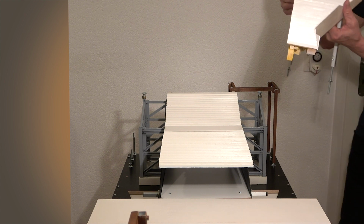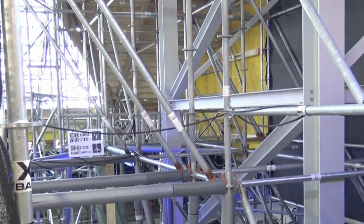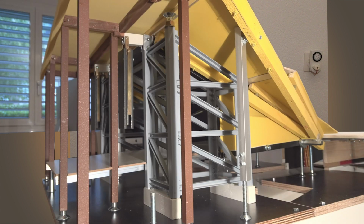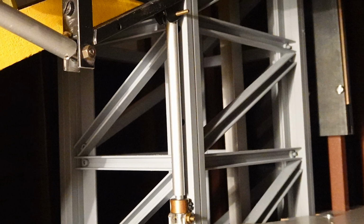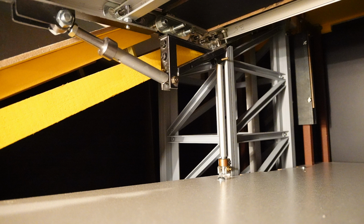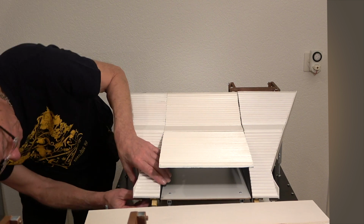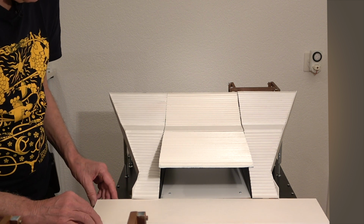Now let's see how the fixed stairs are fitted into the model. In reality, these sections are supported by scaffolding, lots of it, in the same way that the arena seats are supported. While for the model, we gave them a wooden frame that makes them very stable and easy to assemble and disassemble for side filming, and to allow clean access to the space beneath. There are vertical and horizontal adjustments at the front and at the rear.